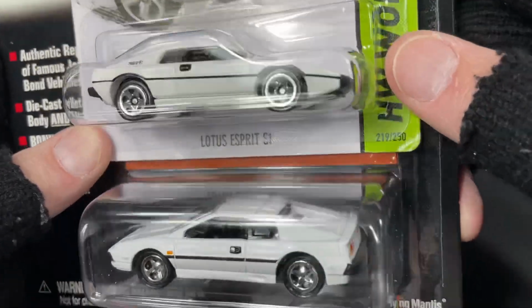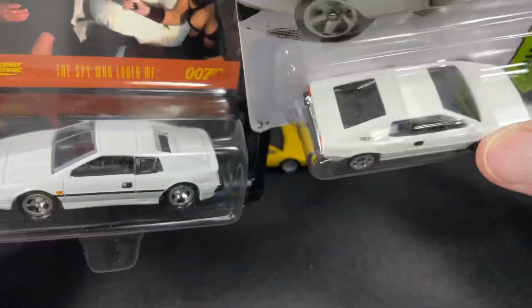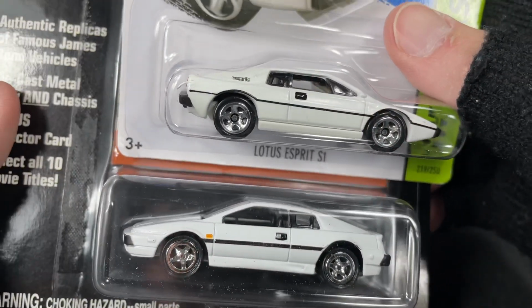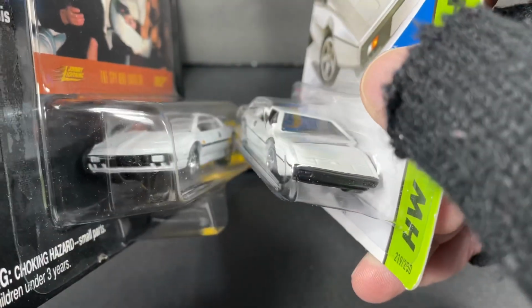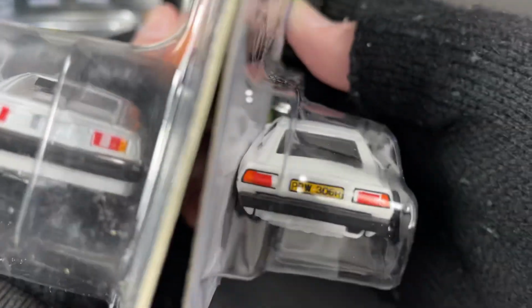Anyways, here you go. Lotus and another Lotus. This one looks a little different. The Johnny Lightning version, you can see the back, how different it looks. And the front end also looks a little different. But pretty cool. It's supposed to be the same car from the same movie. And we can see some comparisons there. So I have that one.